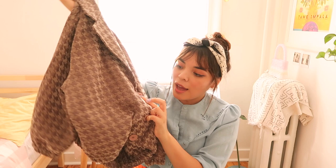I love the big chunky buttons here at the front. And as I said before, I'm already familiar with the fit of this, but just to show you guys, it's a little bit more laid back, kind of just drapes nicely on the body. And it also has these three-quarter length sleeves, which I really don't mind. I actually really like that look because it changes up the lengths a little bit. Kind of just reminds me of something that a grandpa would wear.